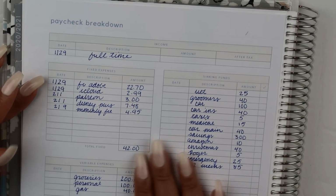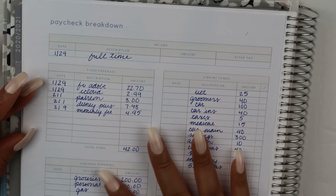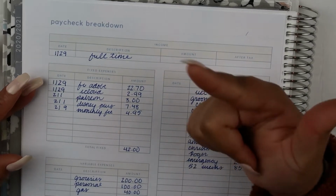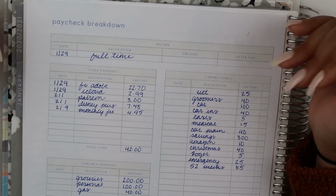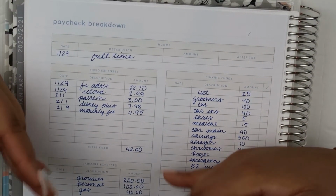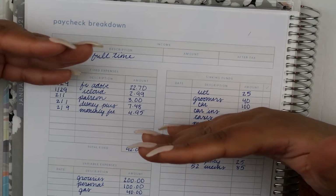Moving on to variable expenses, which is things like your groceries, your gas, your spending. There can be many categories in here, but it's things that fluctuate depending on your paycheck.